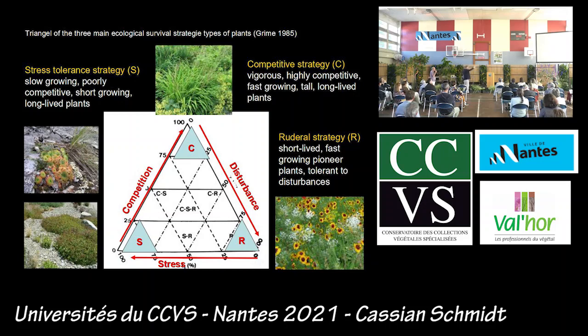So, and the highest are usually the traditional borders, the massifs, and the lowest are like steppe plantings, shade plantings, woodland edge plantings.